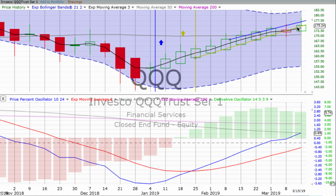Oh, and by the way, S&P 500 up 0.05%, so barely up. The NASDAQ 100 up almost 1%, 0.93. So up substantially more and pushing through the weekly trend line, which is nice.